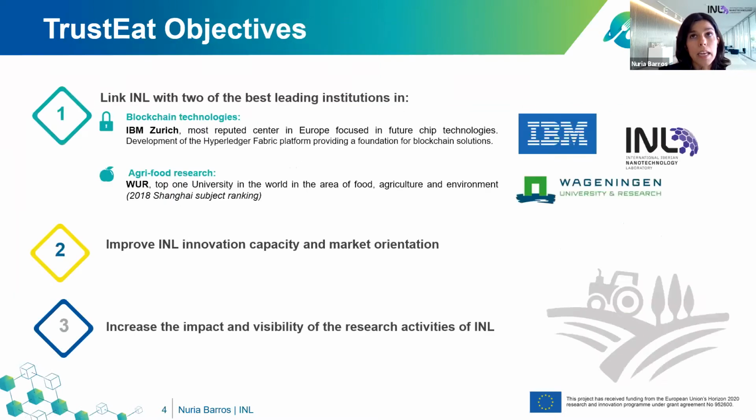And yeah, the main aim is to link INL with two of the best leading institutions in blockchain technologies, as it is IBM Zurich, the most reputed center in Europe focusing on future chip technologies. They have developed the Hyperledger Fabric platform, providing a foundation for blockchain solutions. And Wageningen University and Research is the top university in the world in the area of food, agriculture, and environment. Other objectives are to improve INL innovation capacity and market orientation, and to give visibility to the research activities of INL.